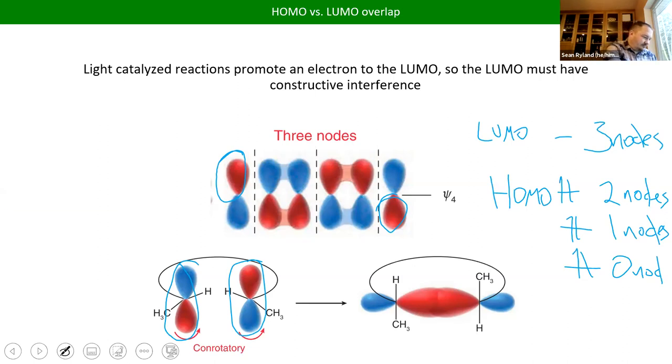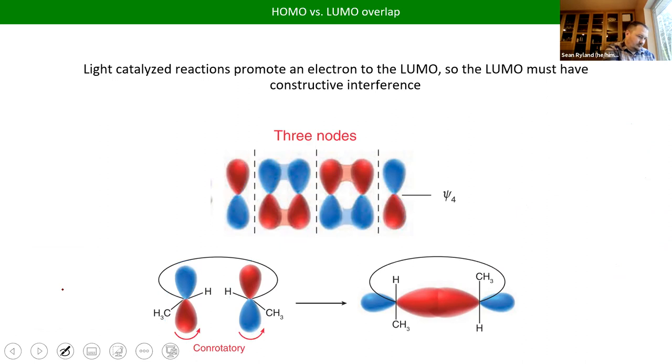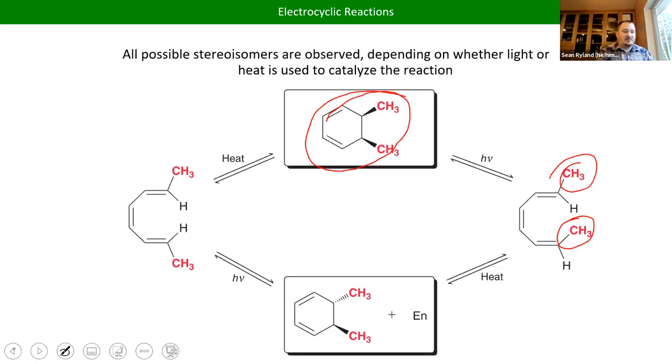If you look down at the bottom, disrotatory meant one had to rotate clockwise, one had to rotate counterclockwise in order to get the orbitals to overlap. So we can think of that as both rotating inward. Conrotatory, they're both going to be rotating the same direction. And that means that if you started with your methyls pointing out and they're both rotating clockwise, you get one methyl up and one methyl down. Right? So these two ideas completely explain this figure.